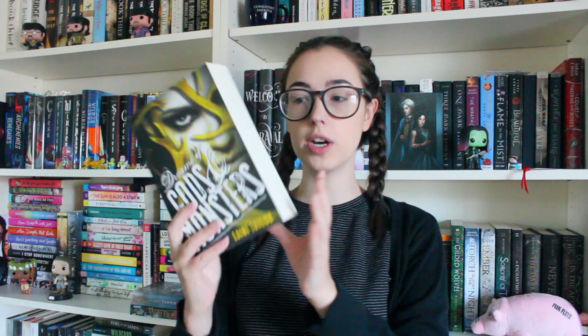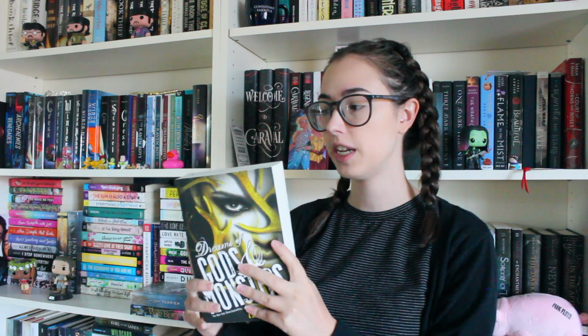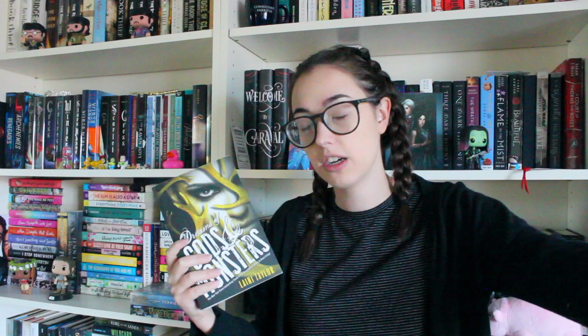The next book I got was Dreams of Gods and Monsters, and this is by Laini Taylor. Of course, this is the 3rd book in the Shadow and Bone. No, is it? This is the 3rd book in the Daughter of Smoke and Bone series. I haven't read the first 2, and I've been meaning to get the 3rd one literally for the past 4 years or something, and I've never managed to get one in paperback because, again, I really don't like hardcovers, and it takes forever for paperbacks to come out, I guess. But anyway, now I finally have this one. I can just binge through the entire series, which is great, and I can finally read some Laini Taylor work because I never have before.